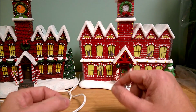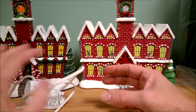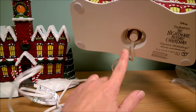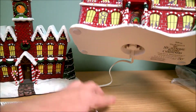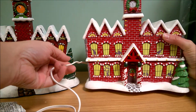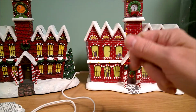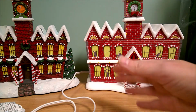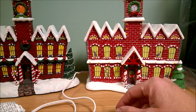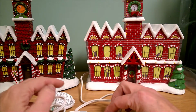I do like that. And we'll light it up in just a second. But it even takes the same type of cord. A lot of Department 56 houses will take an AC adapter where you plug it into the back. This one actually takes a bulb that just pops in and out like the Hawthorne Village houses do. And to be honest, I actually like that better. Because if your cord ever goes bad or the bulb burns out, it's easy to replace. Whereas with an adapter, you have to make sure it's the right voltage and all that stuff. It's got to fit in that hole, and it's just a pain to mess with. But these are a lot easier to deal with.